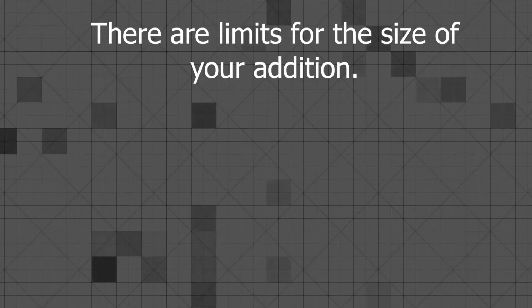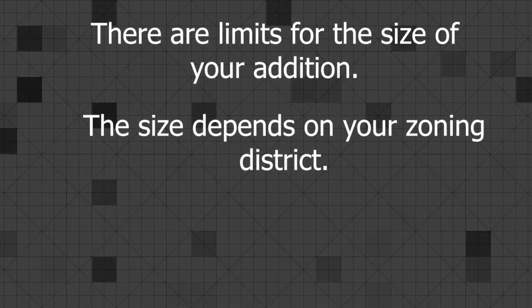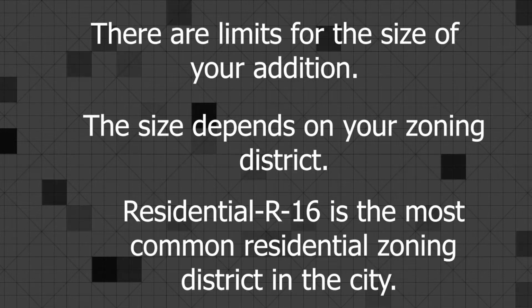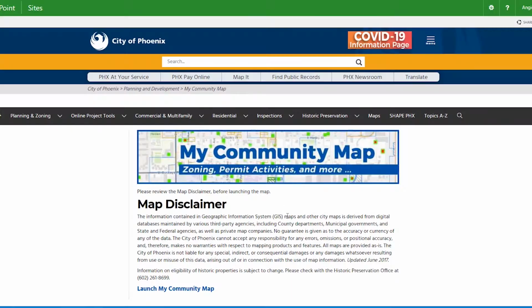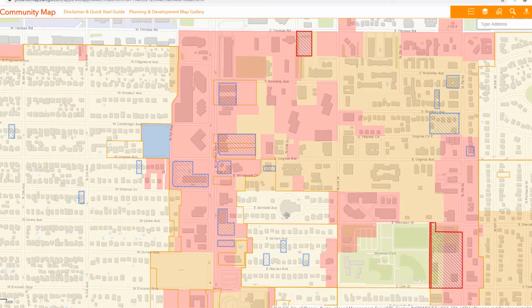Phoenix.gov/PDD. First, there are limitations for the size of your new addition. The size will depend on your zoning district. A residential R16 is the most common residential zoning district in the city. You can check My Community Maps on the PDD website to see what zoning district you live in.